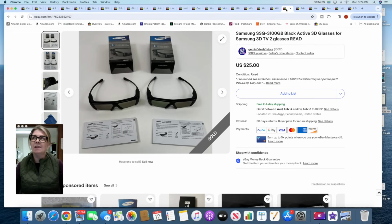Another sale from this weekend's rummage. These Samsung glasses. I opened them up. They actually didn't have the batteries in. They take like the cell batteries. I can't remember the number. Oh, there it is. I have it written right on the description. CR2025 cell batteries. So they didn't have the batteries in them. But I just listed them both together for $25 with free shipping, and they sold within a day. So you can't go wrong.